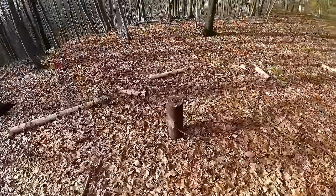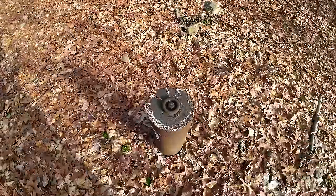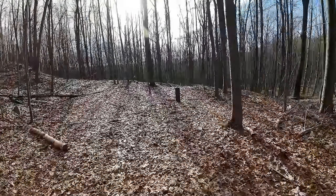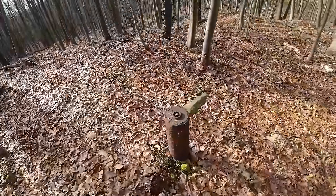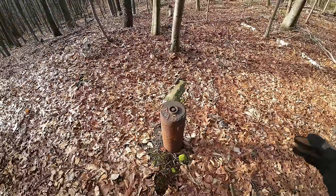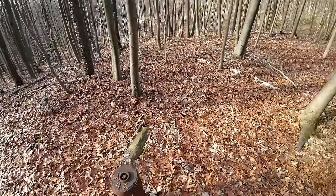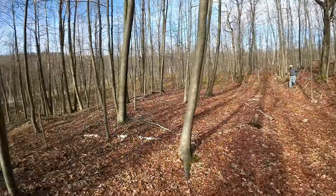Here's our next one. T15. And this one, maybe T16? I was way off, T46. So these are graphed and numbered somewhere, whether on a paper log or in a computer system for where they're located. But there's a grouping of three right here.